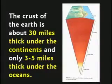How thick is continental crust? Oceanic crust averages 3 to 5 miles thick. Knowing that oceanic crust is thinner, they decided to try to drill down through the ocean floor to find the Mohorovičić discontinuity. They were going to drill a hole in the ocean, which is tough to do.